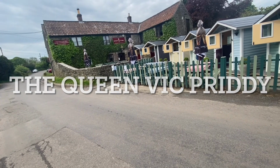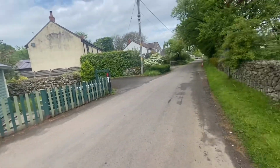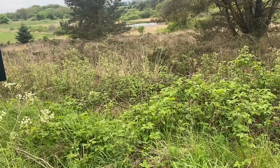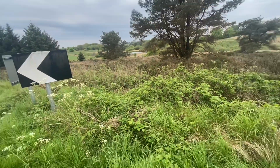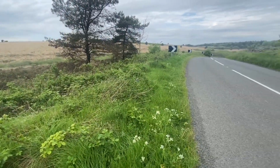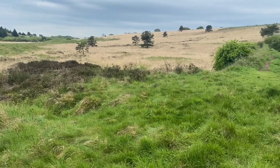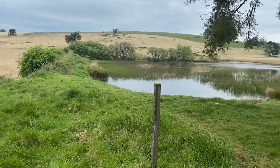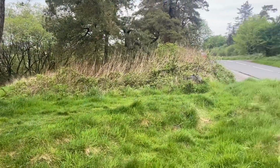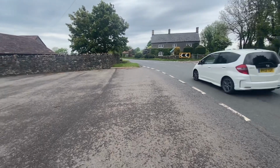Some very interesting architecture. This is Priddy Pools area, another area where I camped, a wild camp by the pool you can see just there. This area was a lead mining site for many hundreds of years, going right back to Roman times. Lots of very interesting architecture in this area.